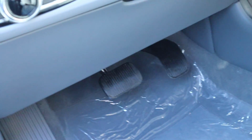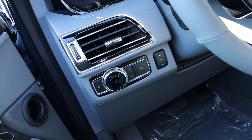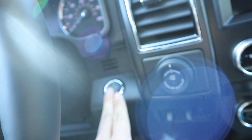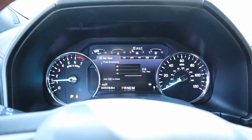You can see the pedal layout just down below. Still get the power adjustable pedals, all of your light controls, the tailgate release, fog lights, all that. And then the steering wheel, again, is going to be power adjustable. To start up the Expedition, you just have to put your foot on the brake, push the push start, and then the gauges will do a sweep and everything will start right up.